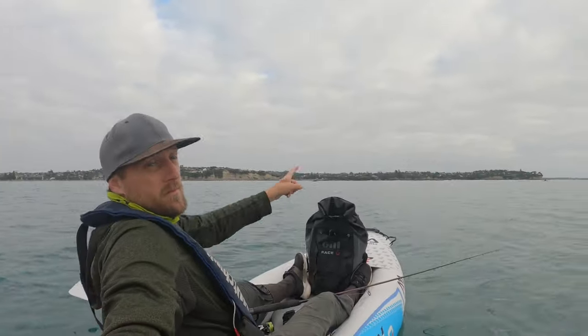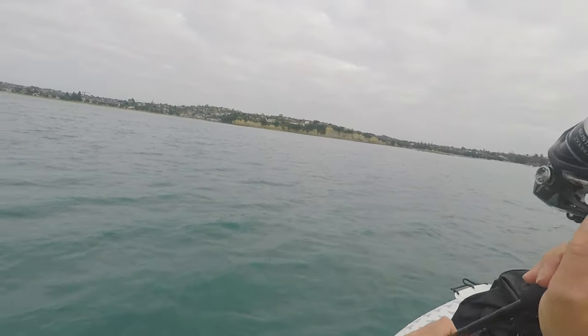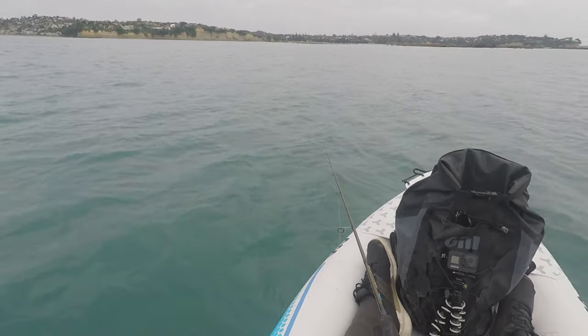Right, so out far from the reef hasn't really been producing too much, so I'm gonna head inshore, go towards the reef, just over there, and try a little bit closer. You never know, they could be all hanging in close and I'm out here, so let's get to it. Yep. Really keen on finding a snapper. See if we can find one.